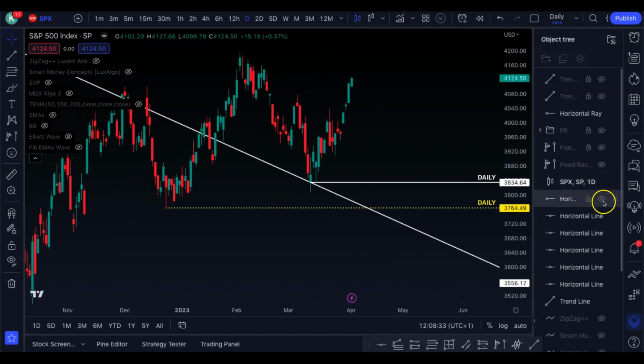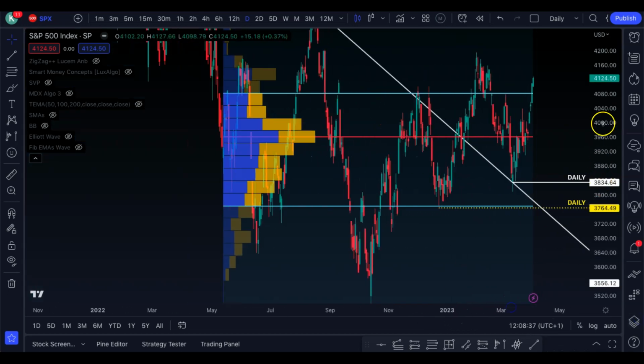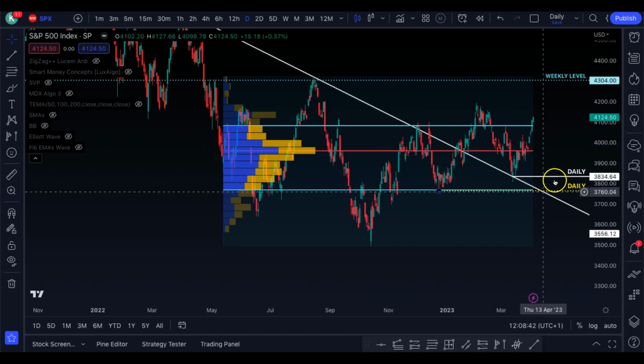And also looking at the fixed range from the previous time I drew as well, which is quite interesting to look at. So this was the huge snapshot from specifically 5th of May 2022 to this current price action.